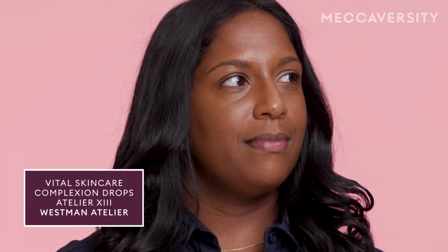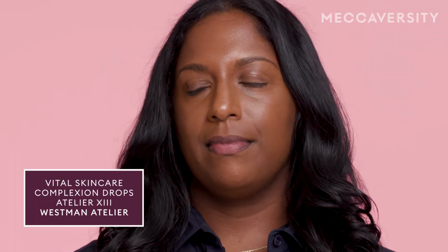The easiest way to think about finish is to ask, how much light do you want the foundation to reflect? Glowy or dewy foundations will reflect the most light, so the skin will look luminous, radiant, juicy, and hydrated.